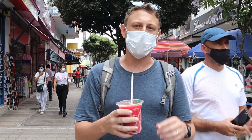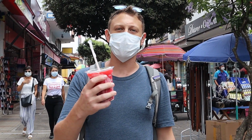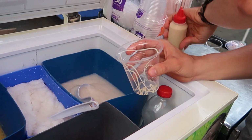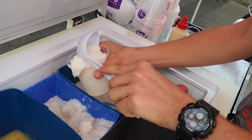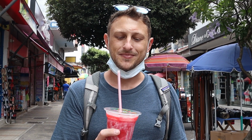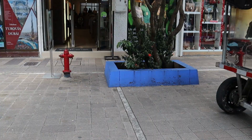It's a super hot day here in Villavicencio, so one of the good things to find is this granizado frappe. It's frozen ice and it's fruit. This one is mora, which is blackberry. That'll always bring a smile to your face.